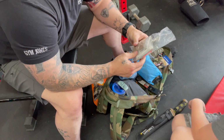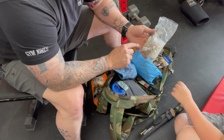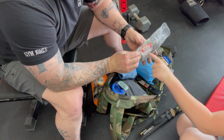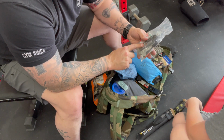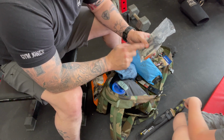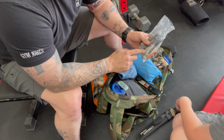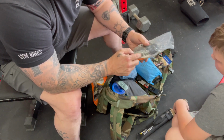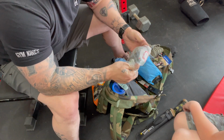So what do we got in here? So we have some little mini burning sticks. We have some emergency matches. I see 2 lighters. 2 lighters. We have a magnesium stick. We have wet fire, which if you've ever used wet fire, this stuff is awesome. Even when it's wet, it'll still light. We have a ferrocerium rod. That's just stuff that I can see off the top of my head.